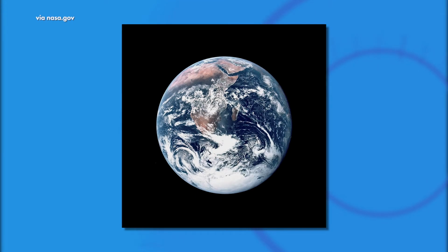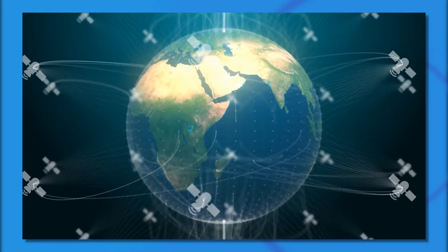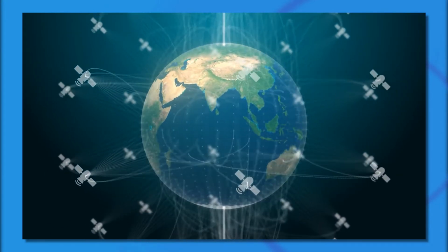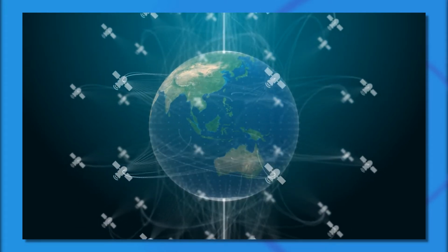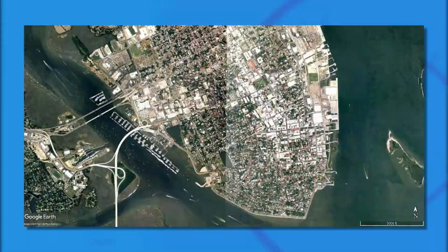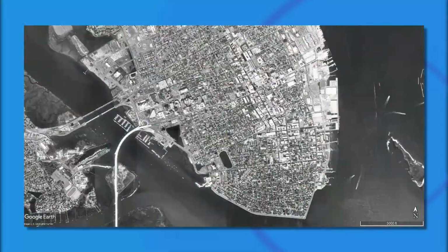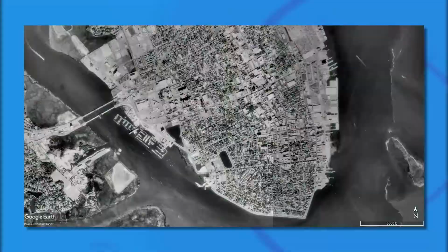Nowadays, we can send up what are called GOES satellites. Geosynchronous is the G, and what that means is it rotates as the Earth does. So we therefore get the same picture at the same spot all the time. And then you can make movies, right? Then you can piece it together and see a loop of things.